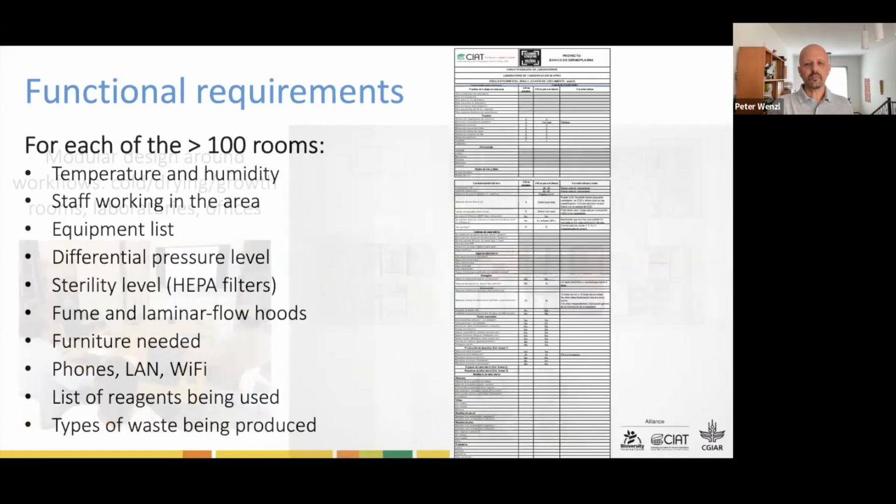And the design also involved a long string of interactions with the architects and the technical designers for each of the, in total, more than 100 rooms in the whole facility. So for each of these rooms, we had to specify the requirements in terms of the temperature and humidity in the area, the number of staff working in the area, what kind of equipment would be operating in these areas, and the differential pressure levels in different areas, which had to be adjusted to avoid, for example, contamination or dust moving from the threshing area into the seed cleaning area, things like that.